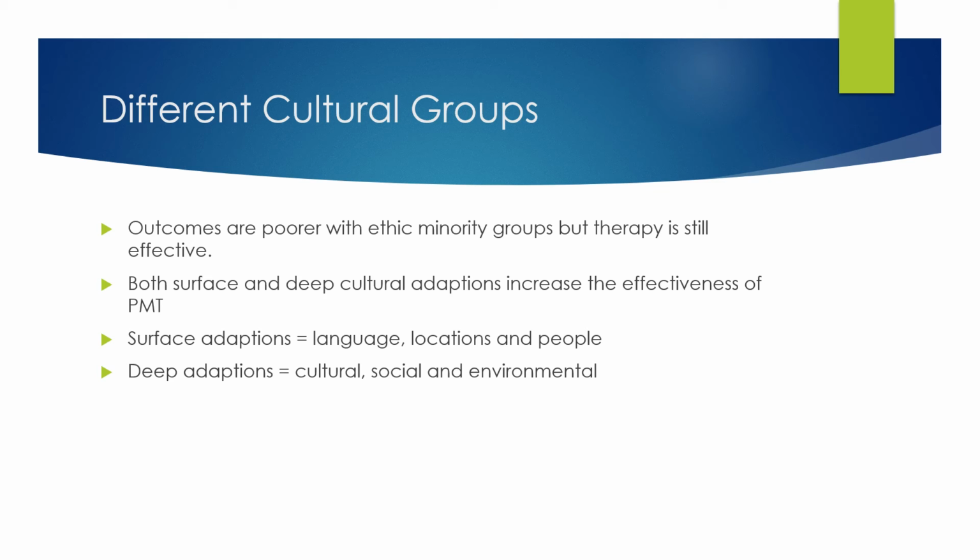Evidence suggests that ethnic minority groups are associated with poorer outcomes. Adaptations for these groups are essential, but there is no single correct way to adapt for ethnic minorities. Studies have been done on programs where adaptations have been made. These adaptations have included surface adaptations, such as adaptations to the language and locations in which the therapy is presented, as well as the culture of the people presenting the therapy. They have included deep adaptations, which incorporate elements that influence behaviour of the target populations, such as cultural, social, and environmental adaptations.